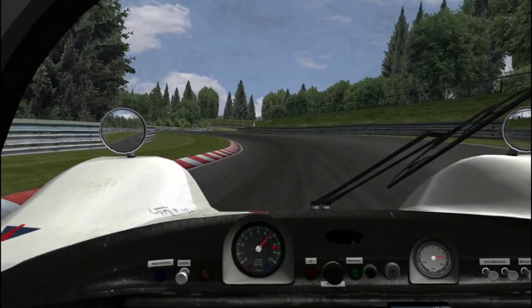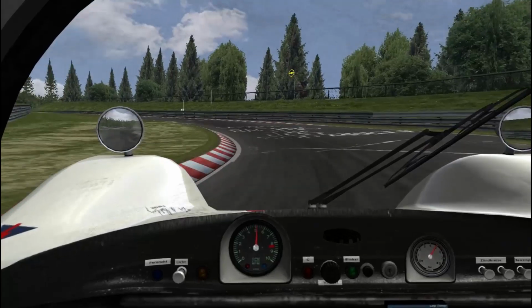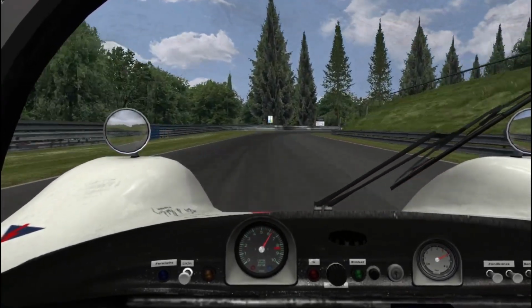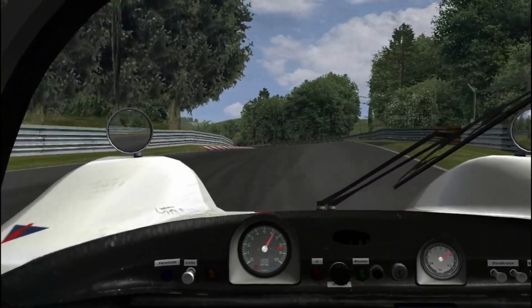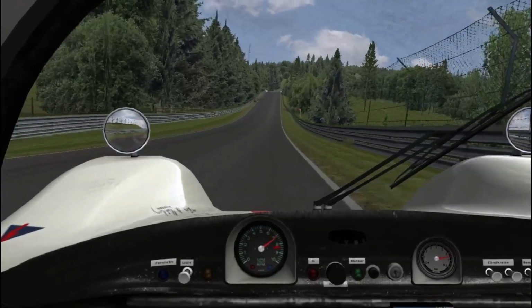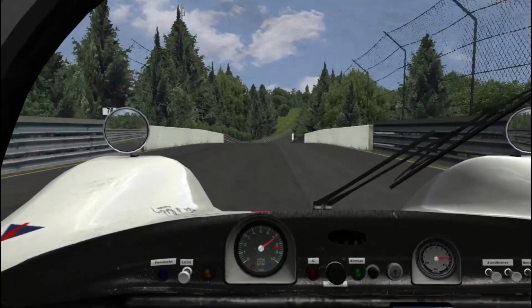That's support for us. You can cut this corner here a little bit. Not this one, raised curb. There you go, a bit of run off on the right there. Down to 2nd again. A lot of this car is getting it in the right RPM. Very peaky, as all race cars are. 3rd gear. Now coming up to the most infamous part of this track, the Flugplatz.